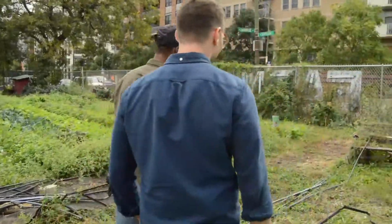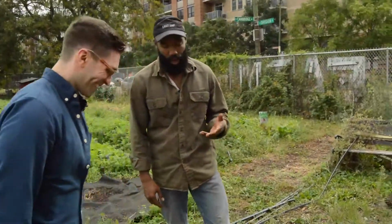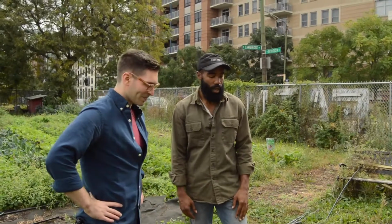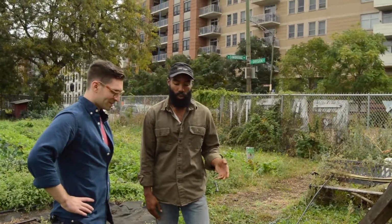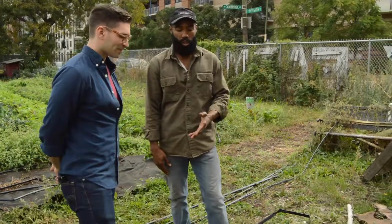So these are bags of mushroom substrate. They're not the prettiest looking things, but it's basically sawdust with some cocoa coir. It's kind of like a mulch that's frequently used in soil, but they're inoculated with mushroom spores, and so we upcycle these bags. So what is upcycling? It's a term within sustainability. So this would otherwise be trash.